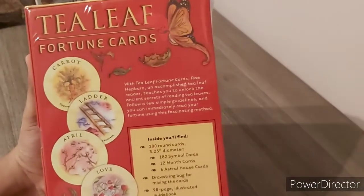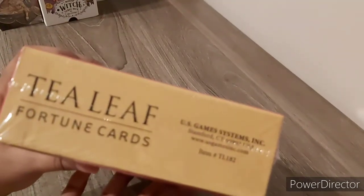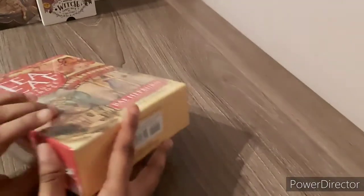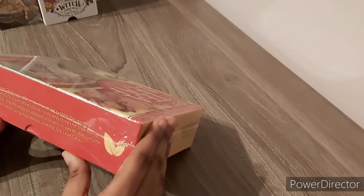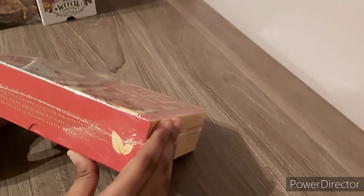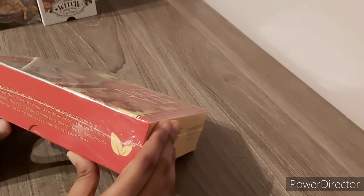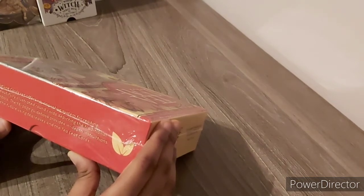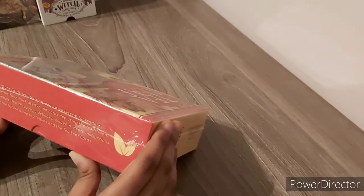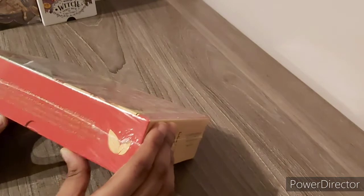I'm gonna read everything that it says on the box. Okay, Tea Leaf Fortune Cards. I can't wait to see how these read, because I've been intrigued to see how they read. But let's see. The Tea Leaf Fortune Cards set offers an innovative system for reading with 200 beautiful illustrated round cards depicting the traditional tea leaf symbols. The 88 page guidebook provides in-depth instructions for divining the future using tea leaves and the tea leaf cards.